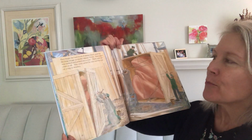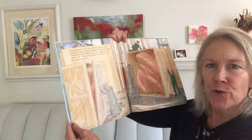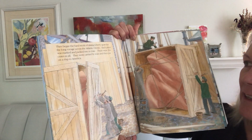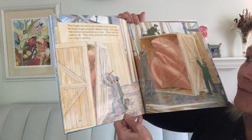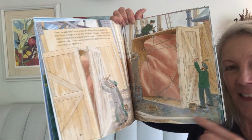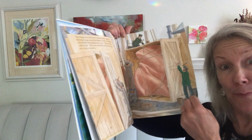Then began the hard work of taking Liberty apart for the long voyage across the Atlantic Ocean. Each piece was marked and packed into a crate. There were 214 crates in all. They were carried by train and then put on a ship to America. There's a piece going in a big box, over 200 boxes.